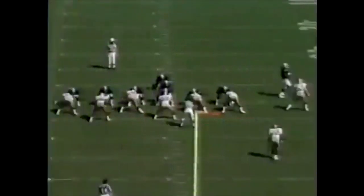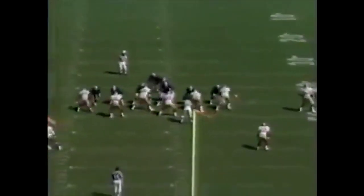That's what they have to do. You know, just get something going. Just keep things going for Jay Schrader. You saw he had pass protection. He hit the one to Willie Galt. Now they're starting to feel pretty good.